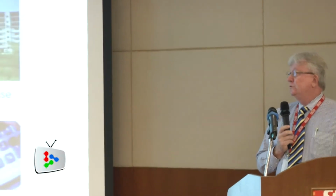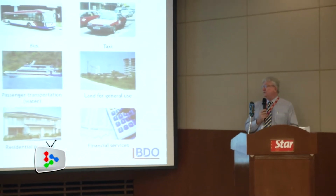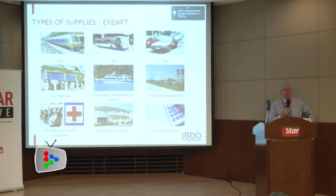Okay, now here we've got some examples of exempt supplies. Rail, LRT, bus, local taxi, toll. So toll highway, when you go through, no GST when you pay the toll. Passenger transport by water. Land for general use, so it's not commercial land. If it's residential land or general use, exempt. Private healthcare and education. Residential property.